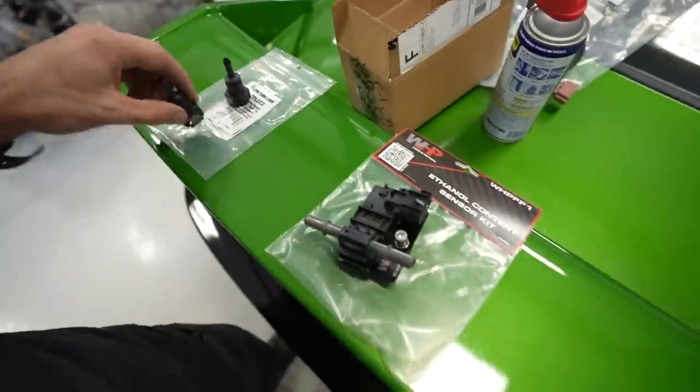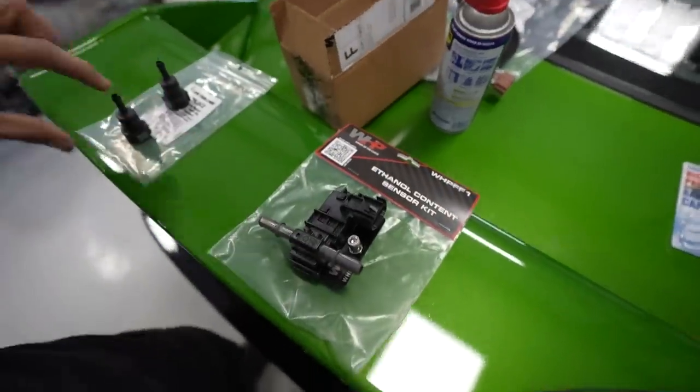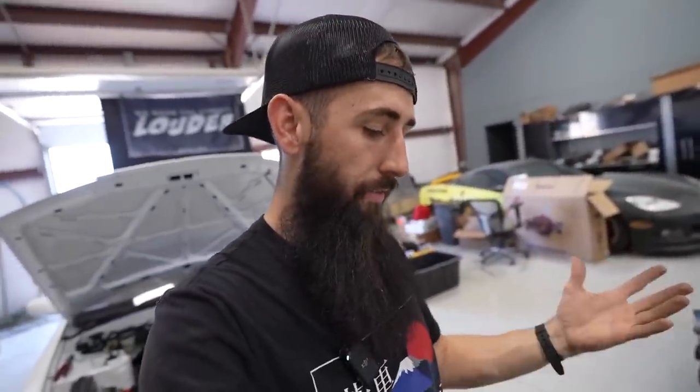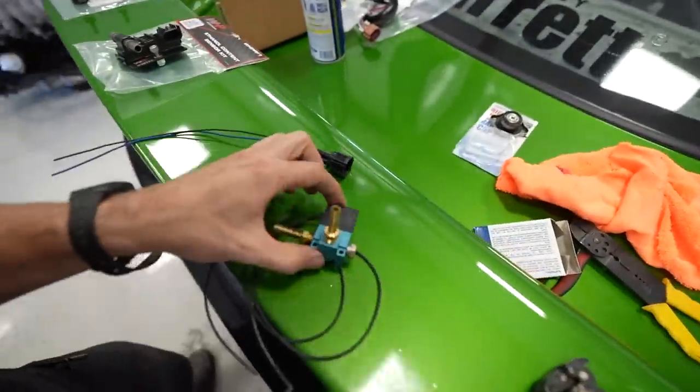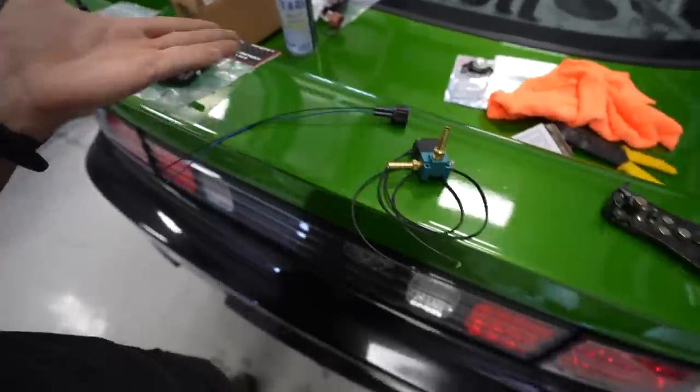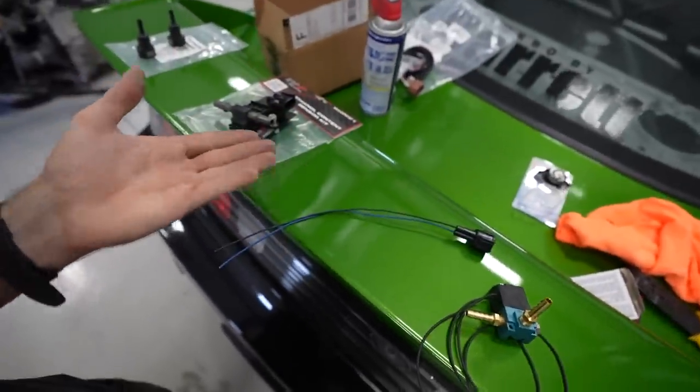What we need to do is tie in this ethanol content sensor into the ECU, so that way we could do basically a flex fuel kit. So we could blend between E85, and we are also adding a 3-port MAC valve for our boost controller. If we have ethanol, it can turn up the boost. If we just put pump fuel in it, it turns down the boost, kind of vice versa. So pretty stoked on that.